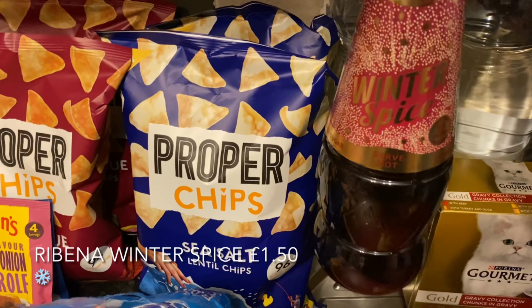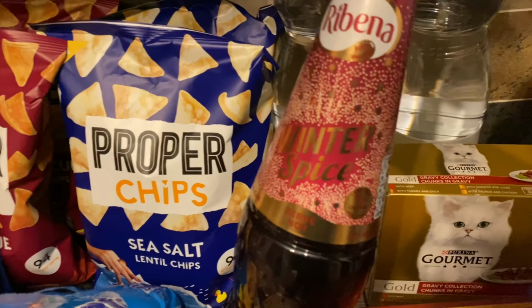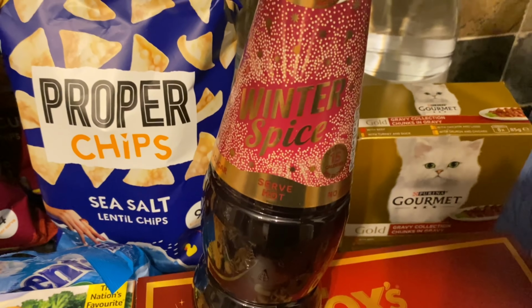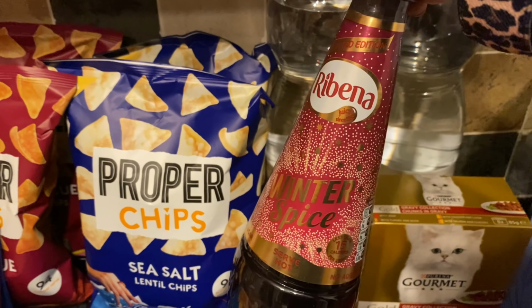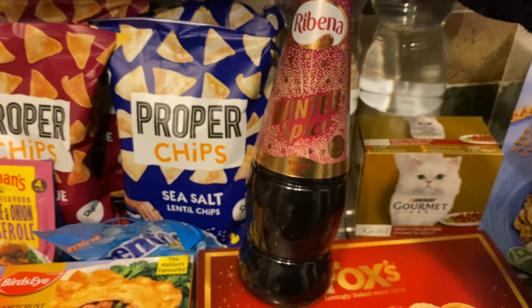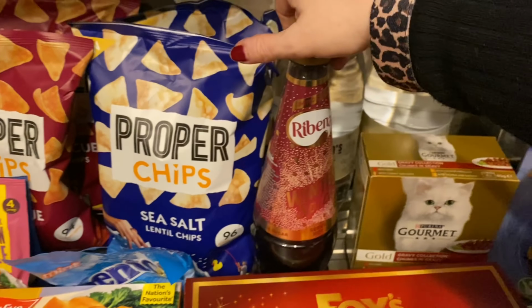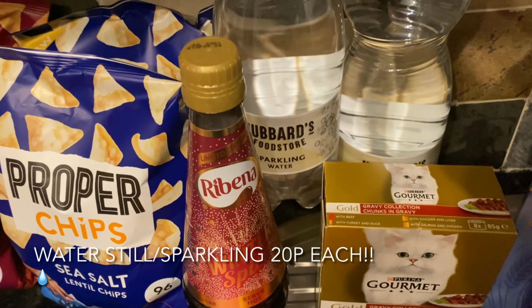Yeah, fab. This Ribena winter spice I've seen in so many people's shopping hauls and I've never picked it up. Decided to pick it up and I absolutely hate it. To me it tastes like medicine or Benylin or something like that. I'm going to try it cold and give it another go, but warm I just did not like this. Mr. Watts for Tea quite liked it, but that's not for me.